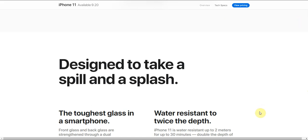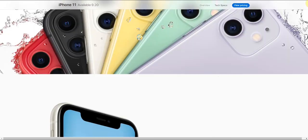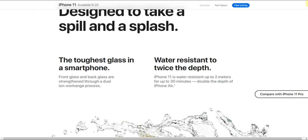Designed to take a spill and a splash. The toughest glass on a smartphone, with water resistance to twice the depth. The front glass and back glass are strengthened through a dual ion exchange process. iPhone 11 has water resistance to 2 meters for up to 30 minutes, double the depth of iPhone XR. So you can submerge your iPhone up to 2 meters of water now for 30 minutes.